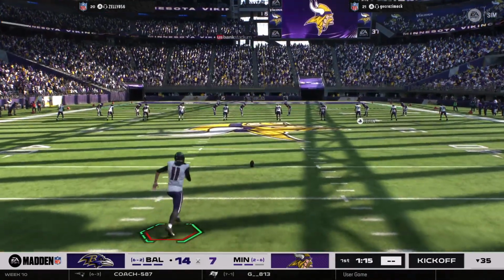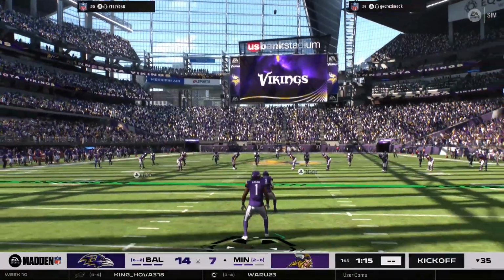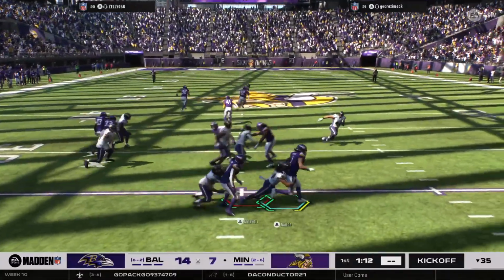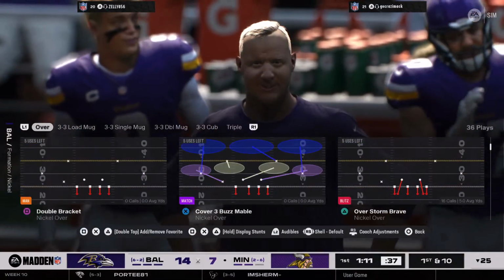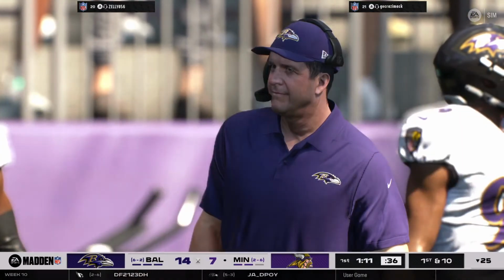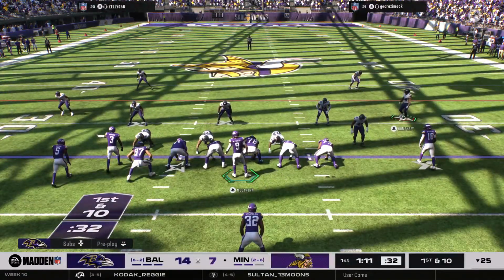Here's the kick unit now for the Ravens as they'll send this one away. And the tackle going to be made right there at the 25-yard line. The Minnesota offense about ready to get this next drive underway.